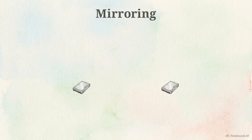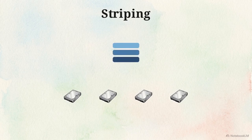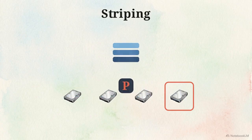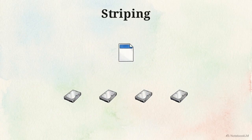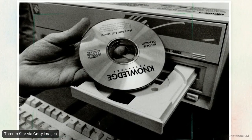One approach is called mirroring. The computer sets up two identical filing cabinets and perfectly copies every single document into both of them in real time. So if one drive breaks, the other is completely ready to go. Another approach is striping. To retrieve large files faster, the computer tears a file into segments and scatters them across multiple drives. It uses an extra drive strictly to check for errors, ensuring the pieces can be perfectly glued back together.